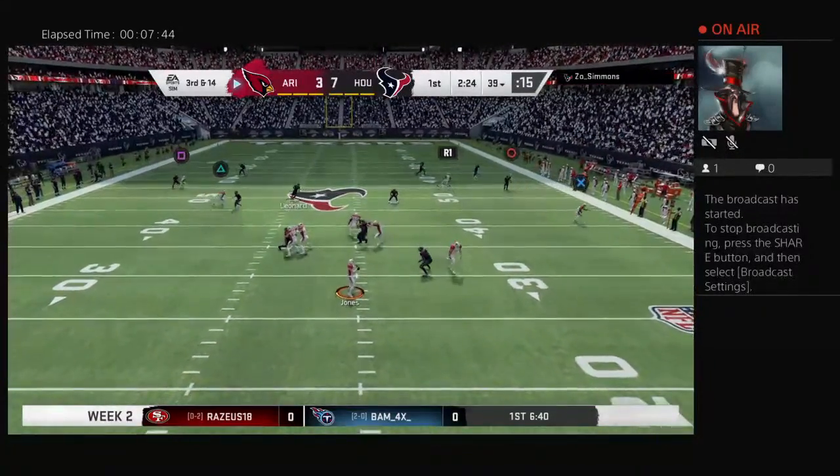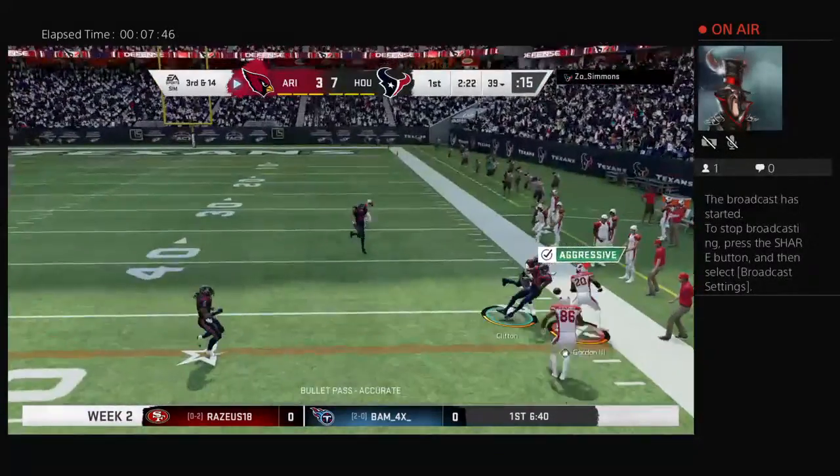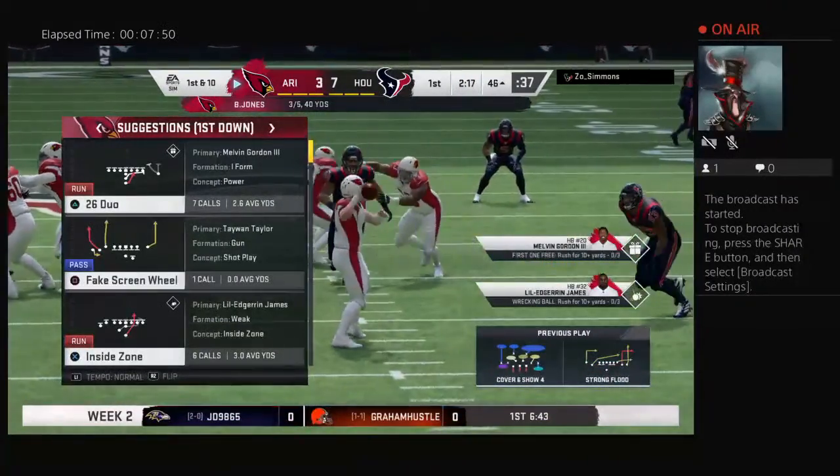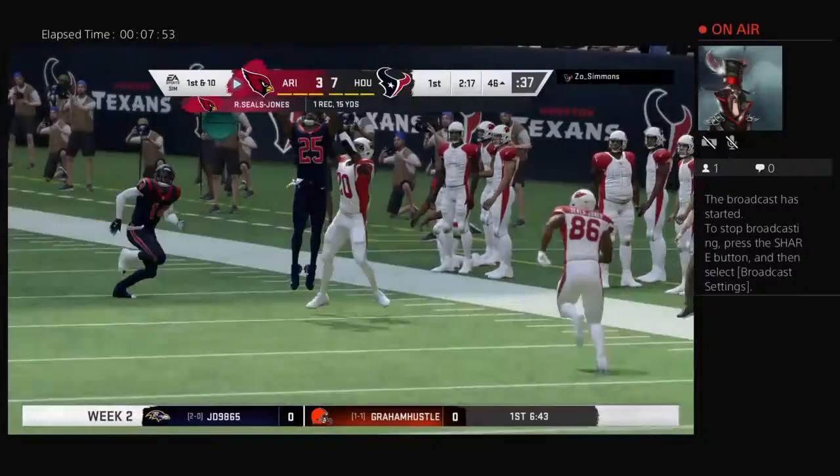Throwing on third and long. Jones. And he finds Seals Jones, complete. 15 yards that time, and the Cardinals move the chains.